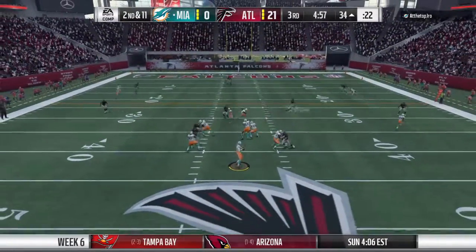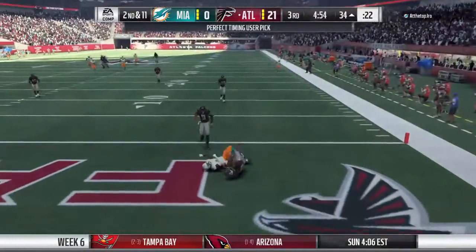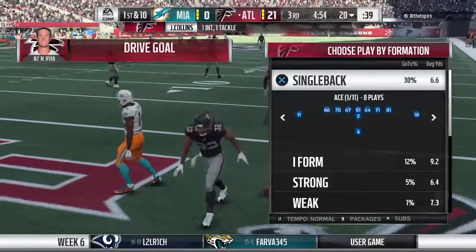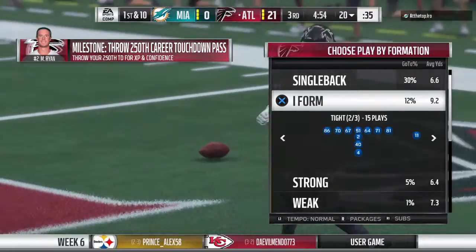On 2nd down, here's Tannehill. Trying to lay one up deep. And it's intercepted at the goal line. Picked off by Jalen Collins. And a big turnover there as his guys will get the football back.